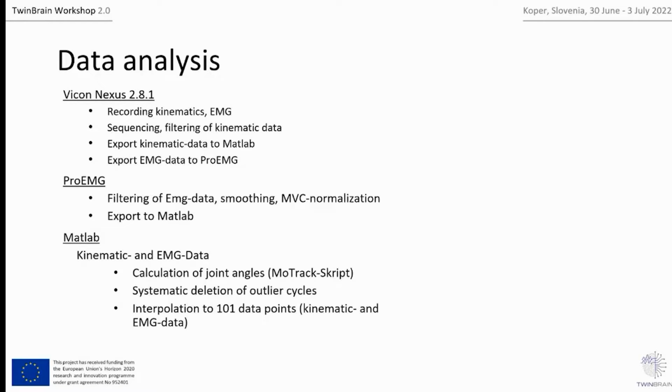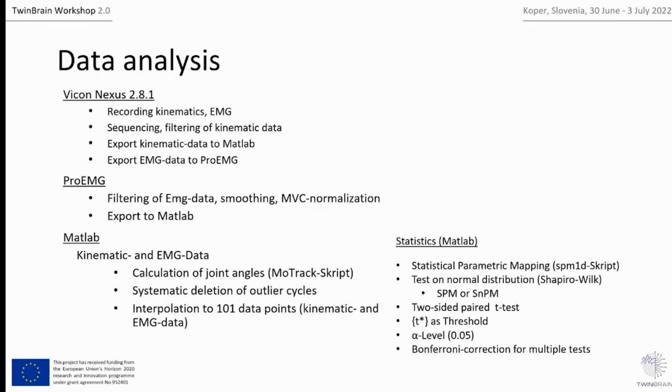And in MATLAB, we conducted the calculation of joint angles with our own script, and I will also come back to that later. So we did also the deletion of outlier cycles and interpolation tasks and anything else. So statistics that I will go into detail in this presentation have also been conducted in MATLAB, and as you can see here, we've been using a statistical parametric mapping, and I will also come back to the intricacies of SPM, or statistical parametric mapping, in a short while.